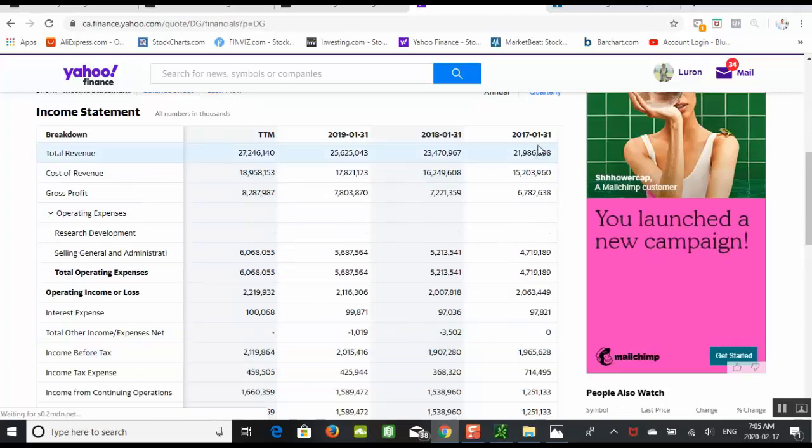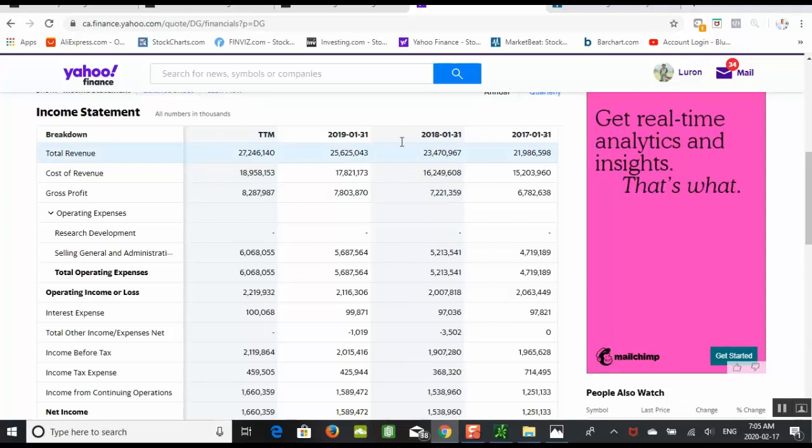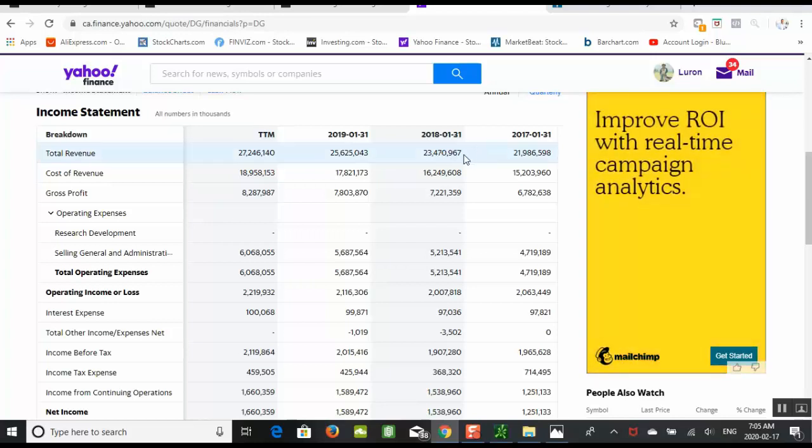So you can see here, it's 2017, the stock made 21 billion, 2018. All these numbers are in thousands, by the way. So everything that you see here, you need to add another 3 zeros to it, right? So 2017, 21 billion, 2018, 23 billion, 2019, 25 billion, and then the trailing 12 months, meaning the forecast for the next 12 months, is 27 billion. So this stock is clearly on a growth spurt. These are companies you want to definitely pay attention to, guys.